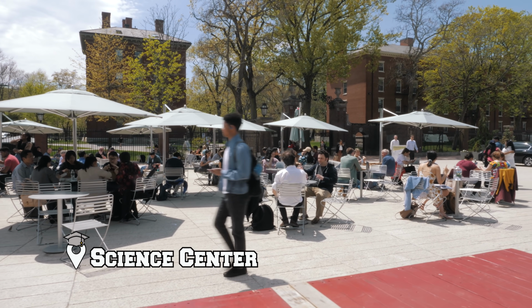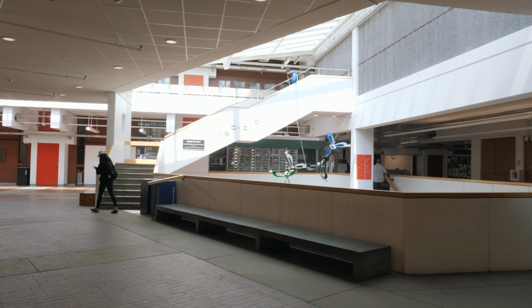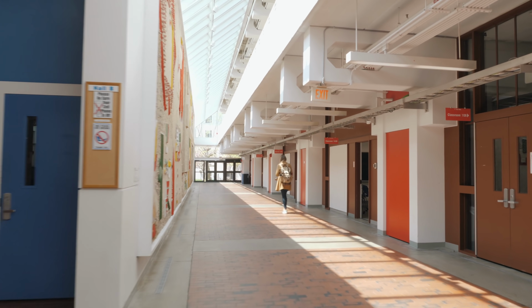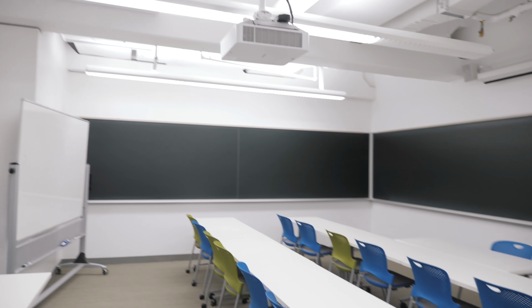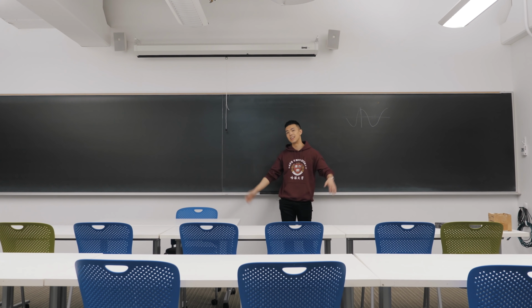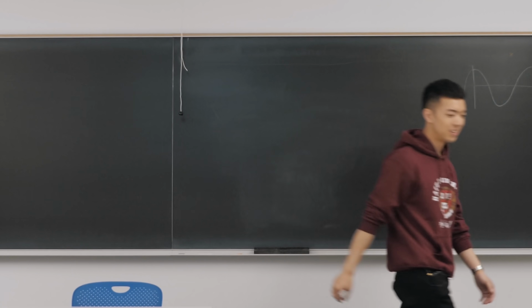I just finished studying, coming down from the Harvard Library. That was my dream to study in there as a little kid, so I finally did it. It's called the Science Center, but a bunch of different faculty and students have classes in this building. All right, hello class. So this is the Science Center. This is where a lot of the lecture halls and small classrooms like this are located in this building. So if you go to Harvard, you'll come here a lot.